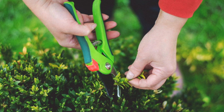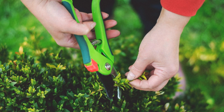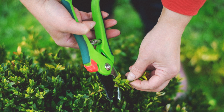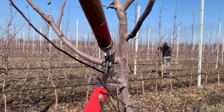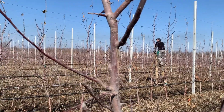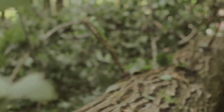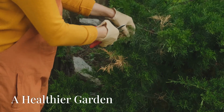Remember, when making pruning cuts, always use sharp, clean tools to ensure a clean cut that heals quickly. Dull or dirty tools can damage the plant and introduce diseases. Make your cuts at a slight angle, just above a bud or lateral branch, to promote healthy new growth. This technique helps the plant to recover faster and encourages vigorous new shoots.